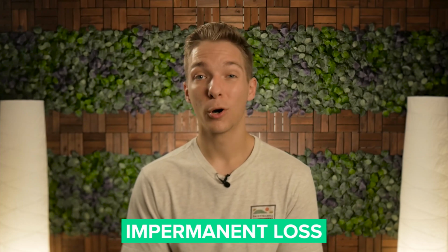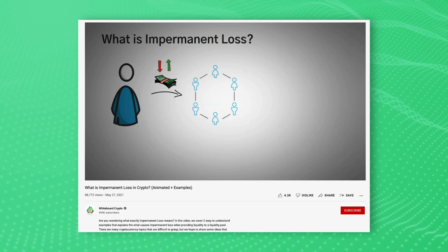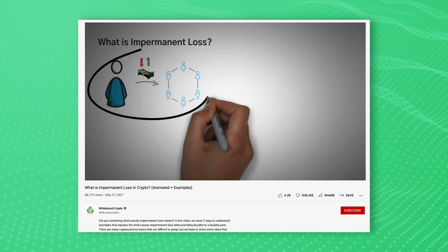Of course, one of the main risks with providing liquidity to a pool is impermanent loss. This is well explained by a Whiteboard crypto video, which will be linked below and on screen, but I'll quickly run through the basics.